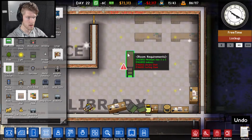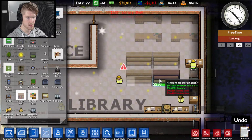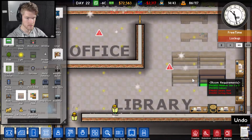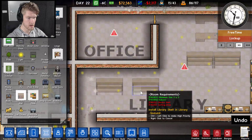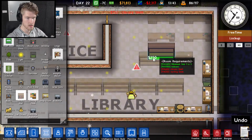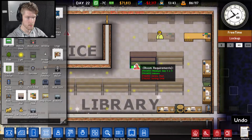That's actually not going to work. Okay, we need to figure it out in a different way. Okay, this is going to be it. We found a way. I found a way. Perfect. So, let's just get an entire hallway of library stands all the way like this. Perfect. And then get another couple of them over there.